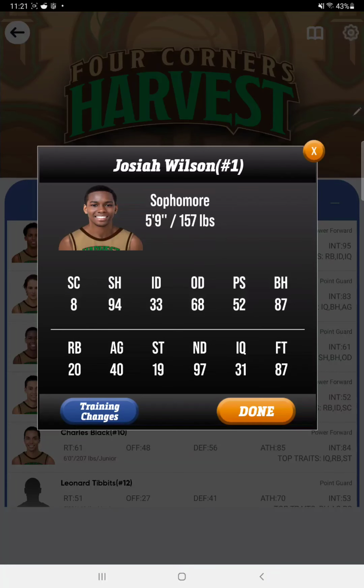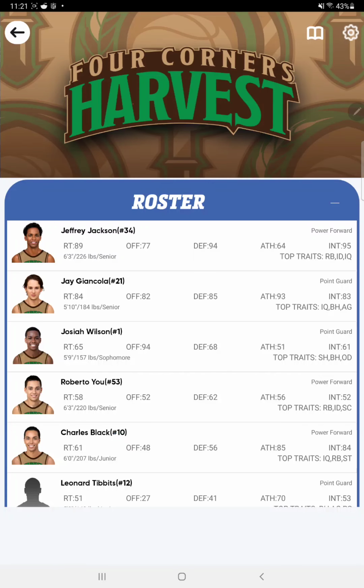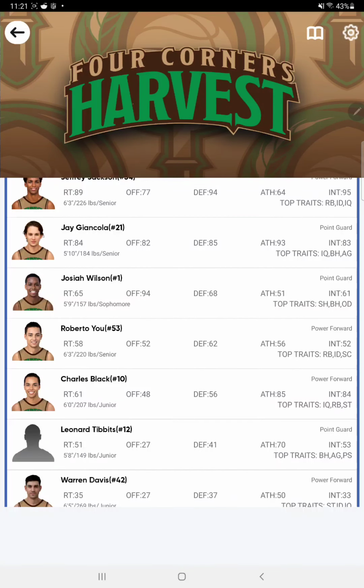I wonder what happened to Josiah. Josiah's a 94 shooting. It's kind of crazy they're not playing him, to be honest. The computer coach does some weird things sometimes. And look at that. He upped his ball handling to an 87. Could probably be a nice little point guard for them. Maybe get Jay off into a 2 so he could shoot more.